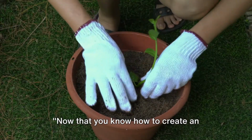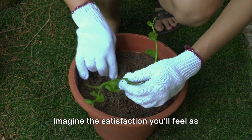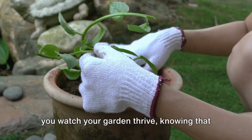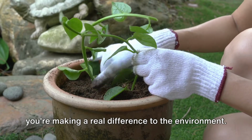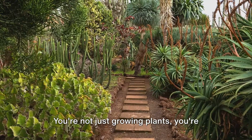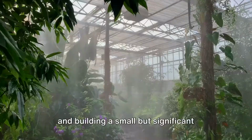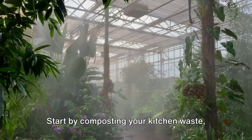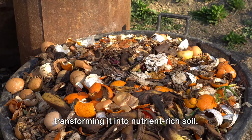Now that you know how to create an eco-friendly garden, it's time to put that knowledge into action. Imagine the satisfaction you'll feel as you watch your garden thrive, knowing that you're making a real difference to the environment. You're not just growing plants, you're cultivating life, fostering biodiversity, and building a small but significant sanctuary for our planet.